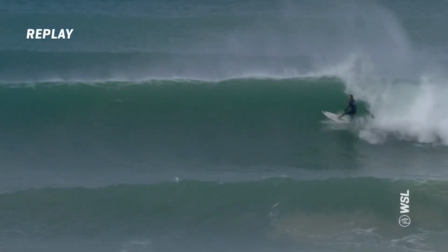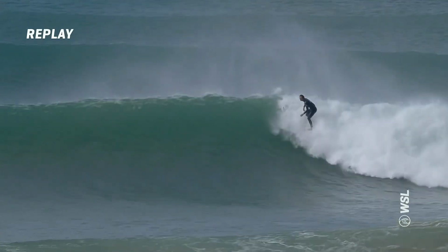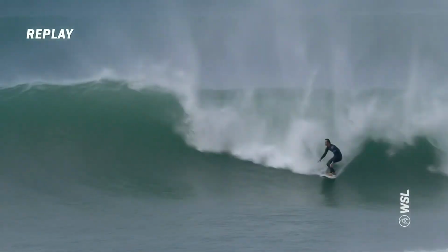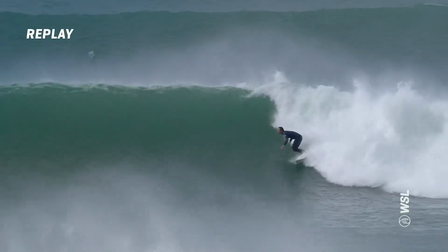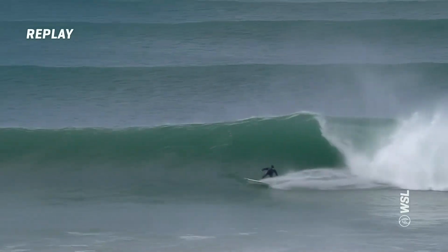Let's have a look at Geordie's replay here. Just casual. He's got so much trust in the wave here at Jeffreys. Yeah, sitting up on Joel Parkinson's spot, I think, for this one. Way up the point, coming around, taking his time, carving out of the lip. Thought there might have been a barrel there, but there was a bit of a kink in it. And then I just like that he's just cruising, just setting himself up into the right position. Knew it was going to barrel at some point with the angle of this wave.